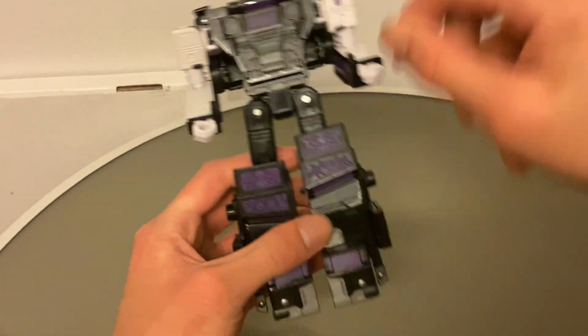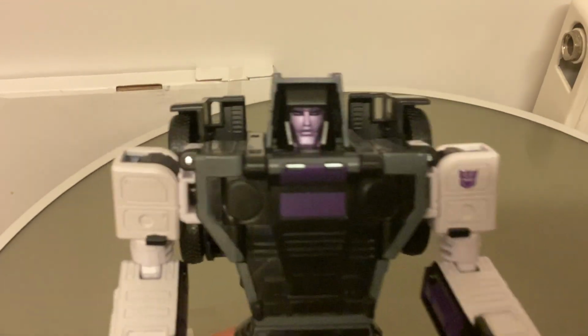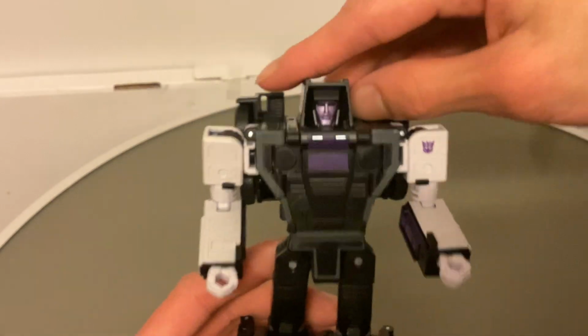That is Motormaster in robot mode, and it is a phenomenal robot mode. He's got a very cartoon accurate head sculpt. The face looks great. Love the purple paint there. Got a nice Decepticon insignia. The head can turn.